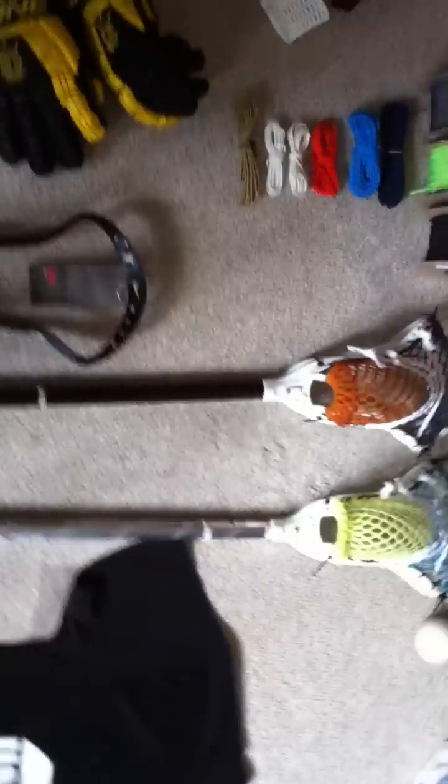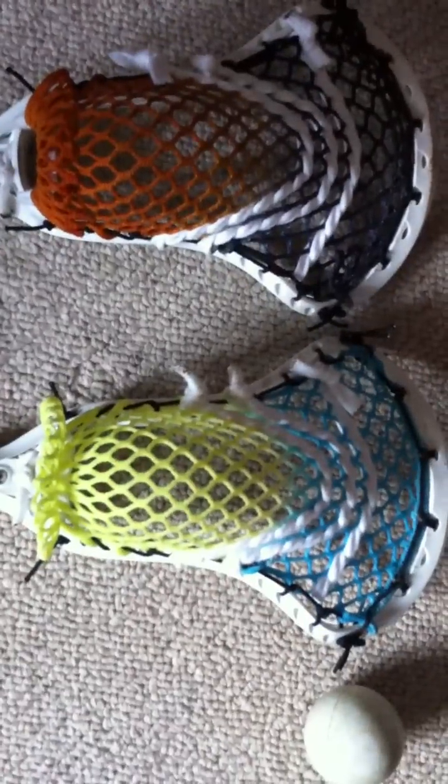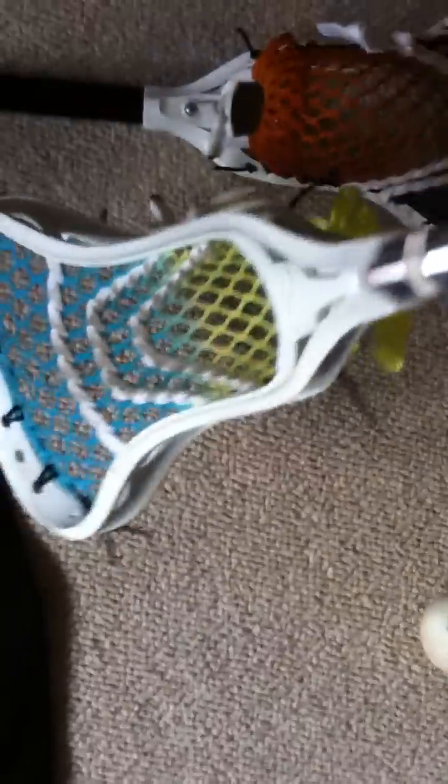So, the clutches have stayed the same. Nothing really has changed on those. The only other thing is that the shooters on this are getting a little bit dirty, but that's usually what happens when you play with white shooters.